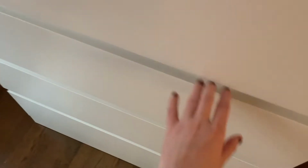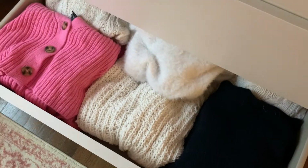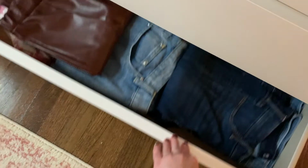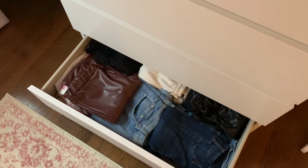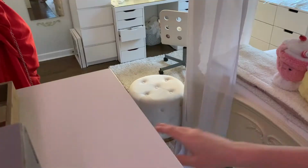These drawers over here are pretty much organized, but I still want to go through a few of my clothes. This one has a bunch of shirts too, and I just want to quickly go through these. This drawer on the bottom has a bunch of my jeans, but I do want to go through them because, as you can see, it's pretty packed. I want to fold them in a way where I can actually see what I have. So I'm just going to do all of that within a time lapse.